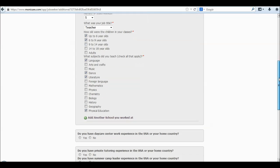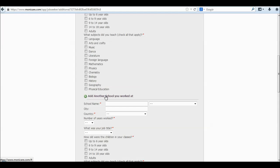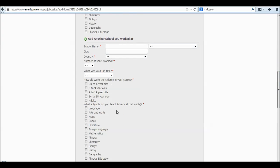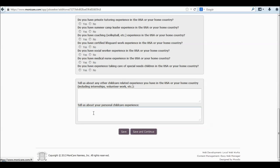If you worked for another school, click the Add Another School button, and another drop-down menu will come up for you to enter more information. If you need to remove this, just press the Remove button.